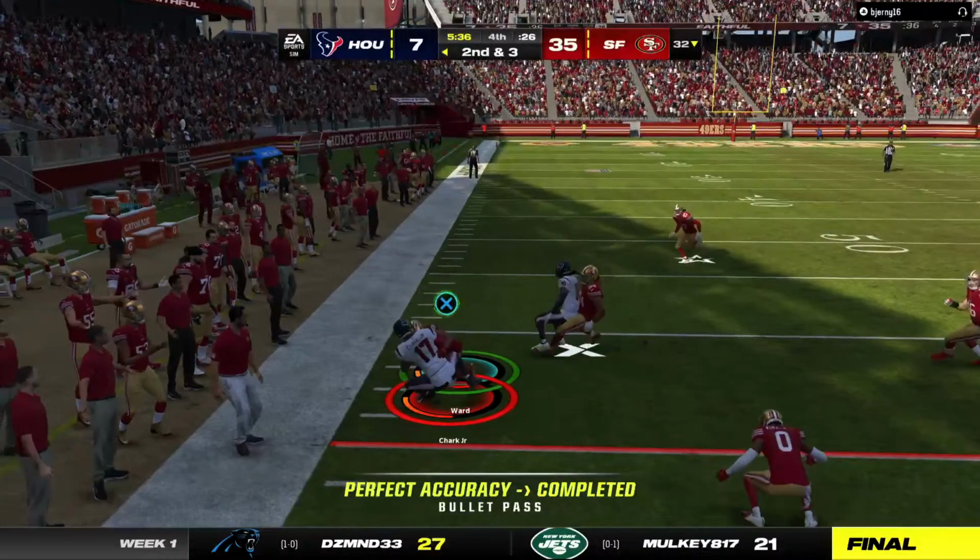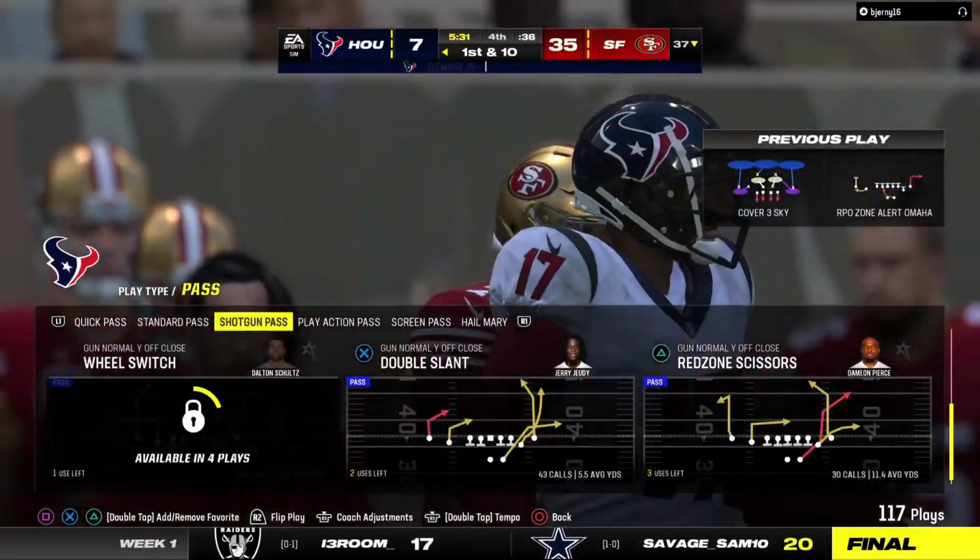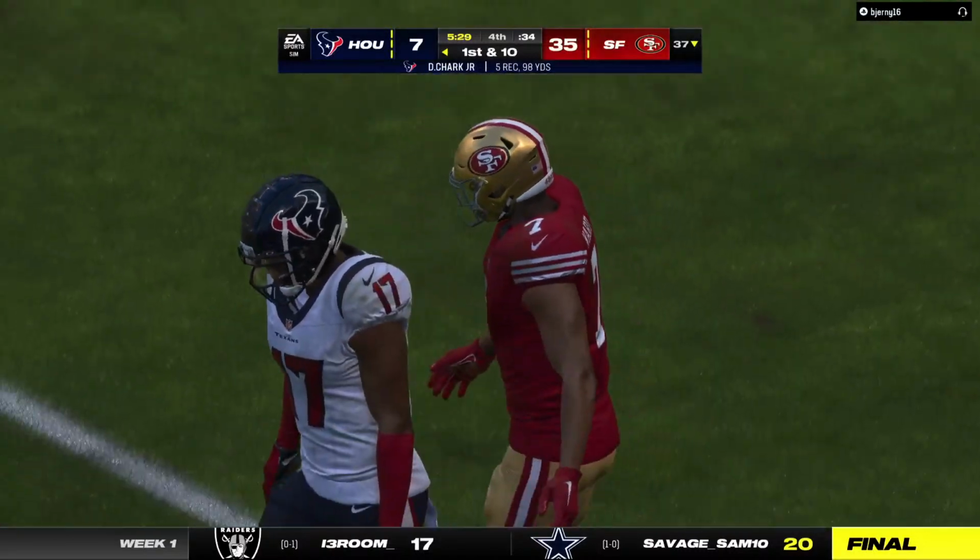Sharks got it left side. That'll put him close to 100 yards receiving. He's at 98, and he's got a 1st down. The start for them near flawless.